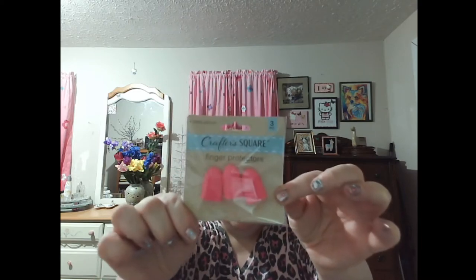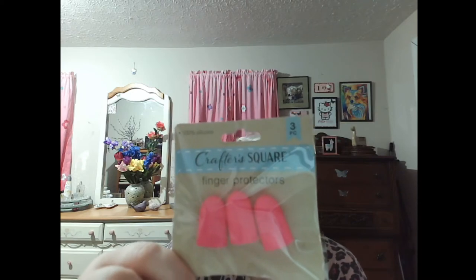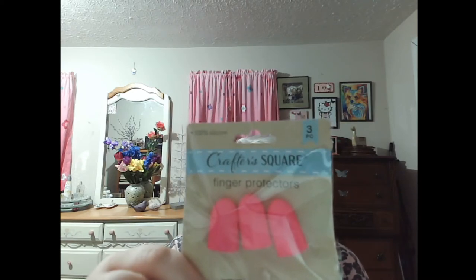I finally, thank you, found the finger protectors for crafting when I use my glue gun, because I always burn my fingers, so I was really happy to find these.